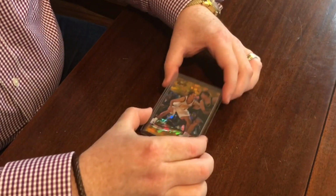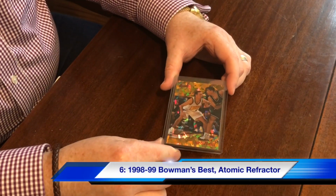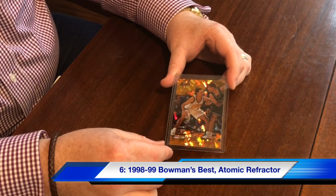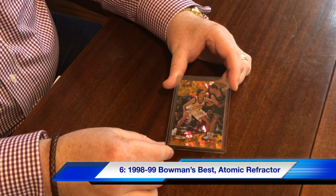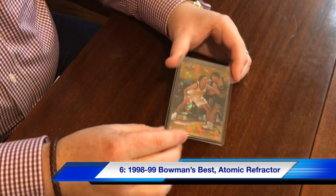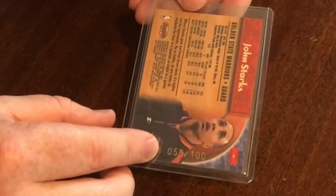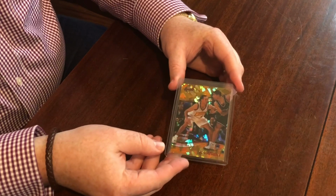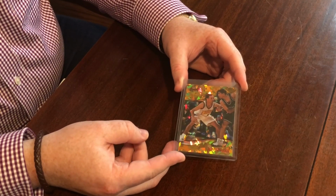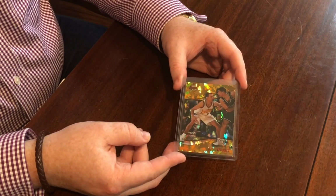Next one here, 98, 99 Bowman's Best. This is an Atomic Refractor of John Starks. So hopefully you can see the atomic pattern. They had changed the atomic pattern from what it was in 96, 97, and 97, 98 to this, which is really eye-catching. So this one here, you can see on the back, this is numbered 55 out of 100. So the same scarcity as that Vince Carter. This one's worth about $10 to $20. John Starks was not as big of a star, but it still holds a little bit of value just because people love the atomics.